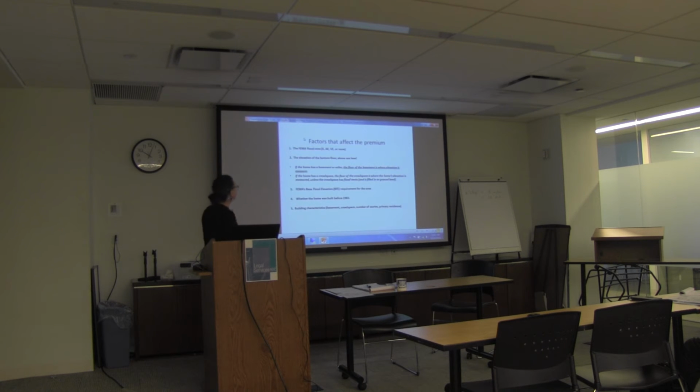All right, again, just to review the factors that go into the premium, because in order not to make errors in this, you really have to understand what you're doing and why. The high-risk flood zones, what is their flood zone? X, AE, or VE, or no zone. The elevation of the bottom floor of the house, that includes crawl space floor, that's basement floor. If there's any sub-ground portion of the house, that's where it gets measured from, above sea level.